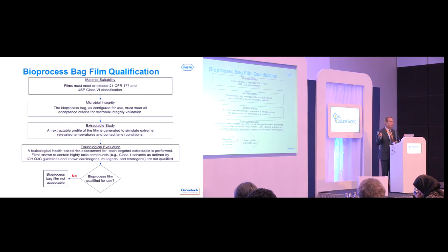Such as, here is an extract from our comparability protocol. So Genentech submitted this to the FDA. This is the first that I know of where we said, this is how we're going to test our films. This can apply to bioreactors or the final fill. It's obviously more critical near the patient fill.